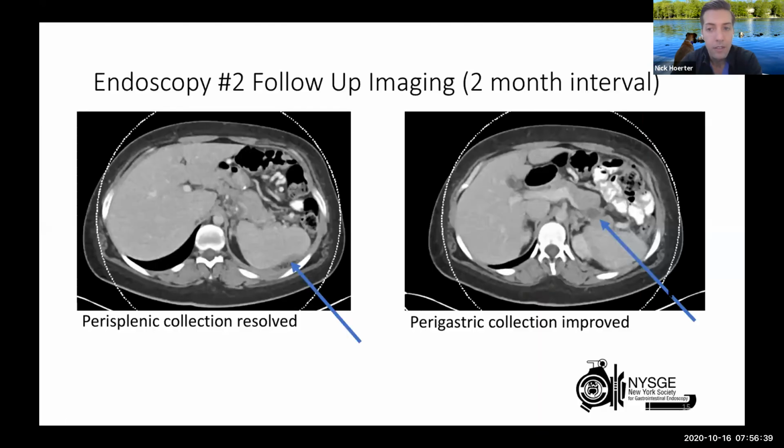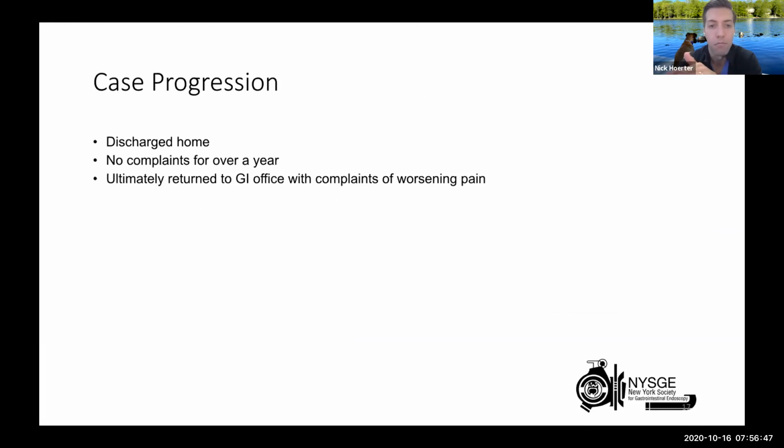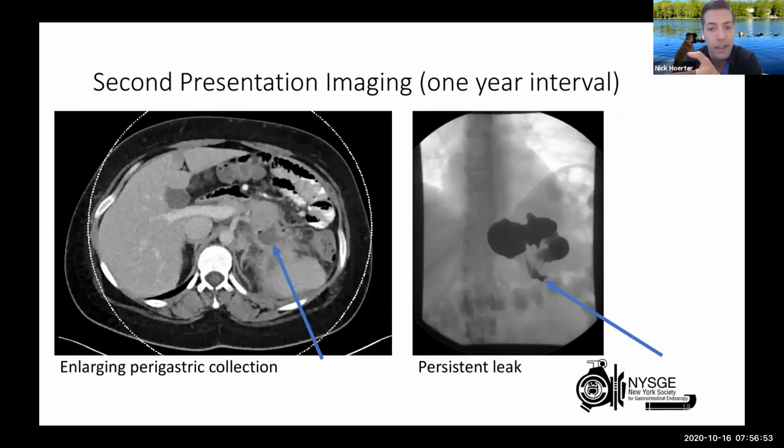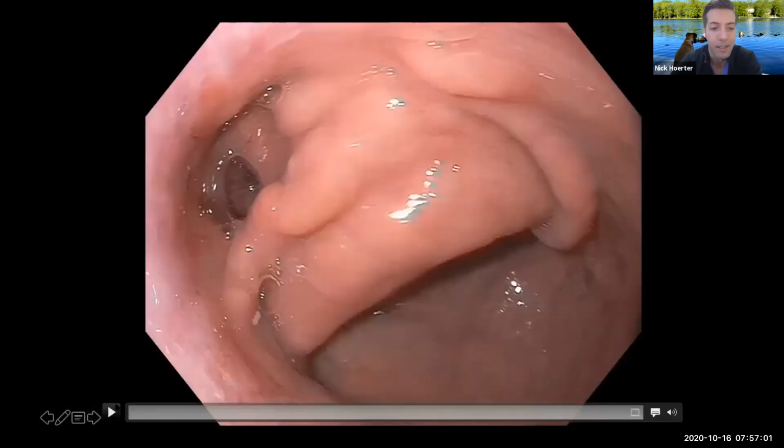So after this, she had repeat imaging at a 2-month interval. The perisplenic collection completely went away. The perigastric collection got better, and she did great for a year. Then a year later, she had recurrent pain. She came back and she still had a leak. She had an enlarging perigastric collection and a persistent leak on upper GI series. So she was taken for a 3rd endoscopy.